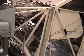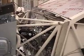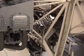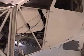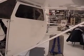In the firewall area, I left just enough room behind the mount so that the magnetos will come out without too much trouble. This week I'm going to finish up the boot cowl pieces and stuff, and hopefully get at least one door permanently put on it. And it's coming together pretty nice, I have to say.